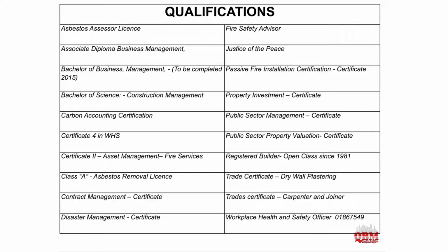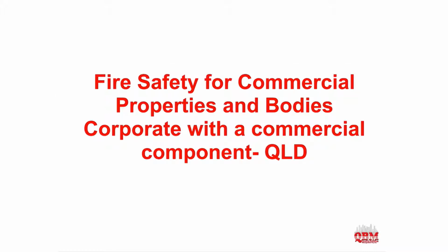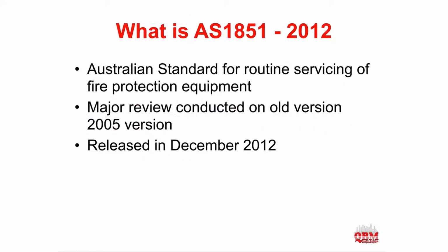I hold trade qualifications, carpentry, joinery and wall plastering, and have been a licensed builder since 1981. I have licensing to conduct and certify fire equipment, am a fire safety advisor, a safety professional, and a licensed asbestos assessor. The topic today is fire safety for commercial properties and bodies corporate with a commercial component in Queensland.